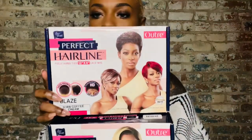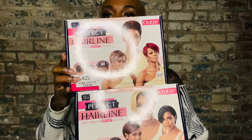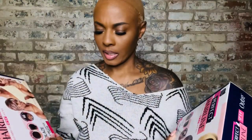All right, so I honestly cannot remember if y'all requested these or if I saw them and I got them myself. The strange part is they are both by Outre, and Outre released them both at the same time. They are both part of that perfect hairline collection. They both are 13x4. The issue is, y'all, I can't tell the difference. I picked up Blaze and I picked up Luxy, and they look so alike to me. I got both of them in the same color, 3DRB Coffee Cream.